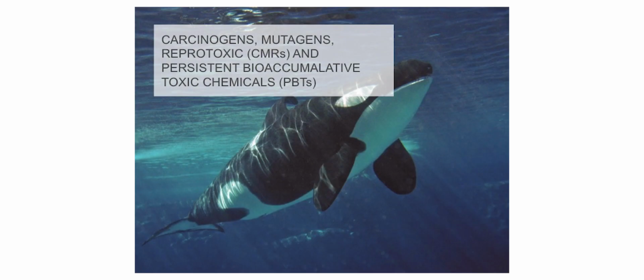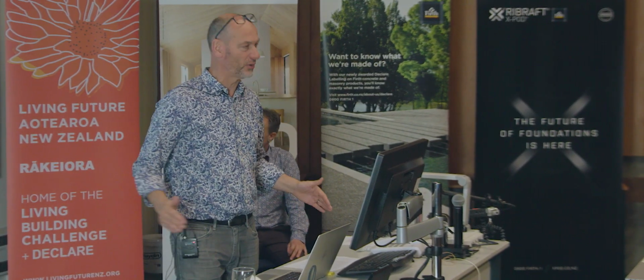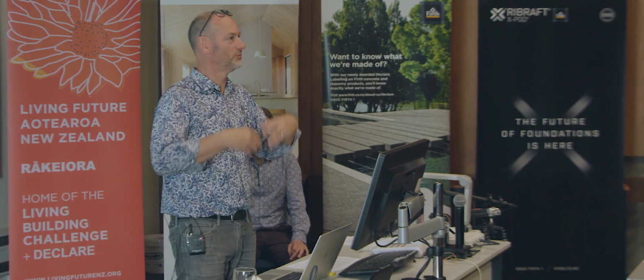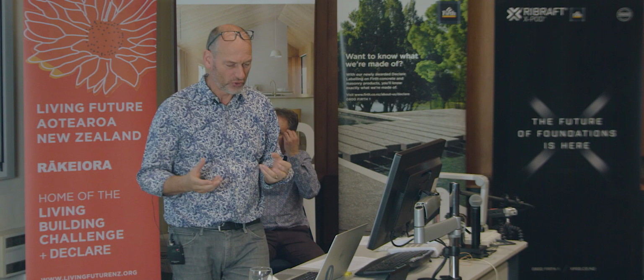A lot of these chemicals are fat soluble, so for mammals, they go through the food chain. They get into the air through fires and through skips and construction release, and they get into the waterways, and then they build up through the food chain. Bacteria absorb them, the fish eat the bacteria, we eat the fish. So it goes on right up to orcas and humans. And it's quite challenging because the 23 chemicals on the red list translate into 800 compounds. So what do we do about that?